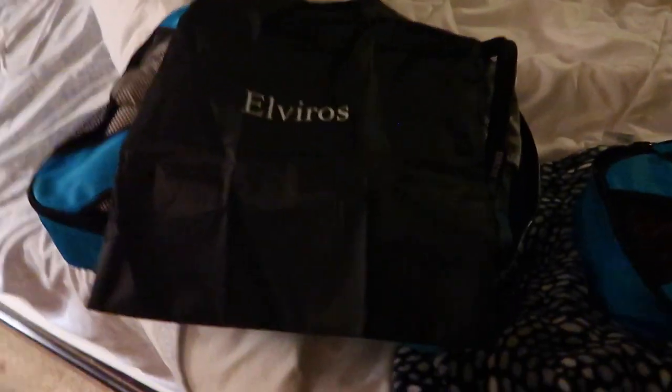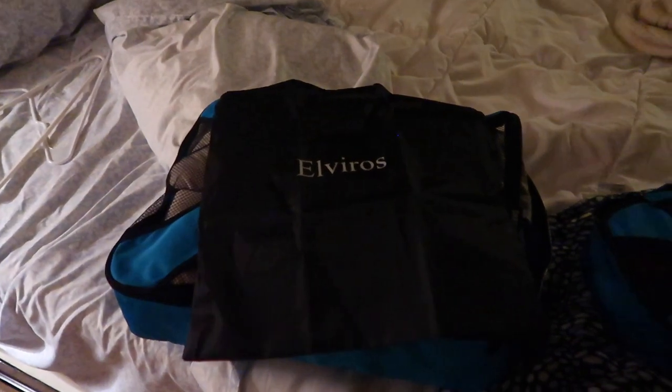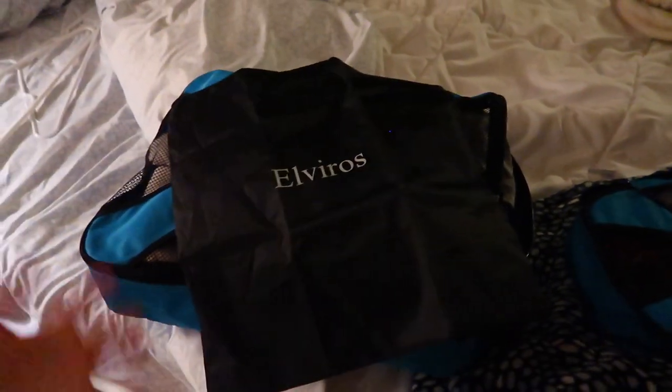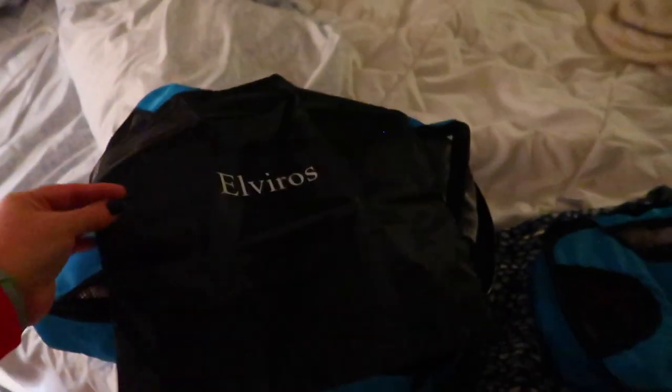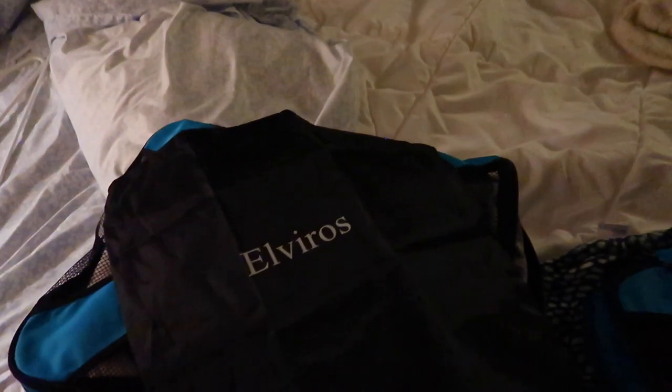I also have a nifty little dirty laundry bag I'm going to take this time. I don't think I'll waste time doing laundry when we're at my dad's house. I think we'll just bring home all the dirty clothes, put them into this pouch, and then I'll just be able to pack them right inside with the clean clothes, but not risk anything else getting dirty from it.